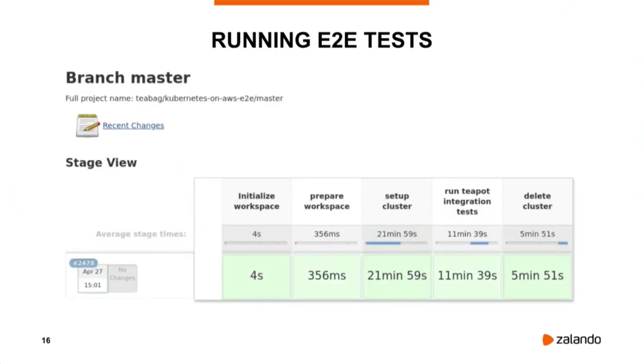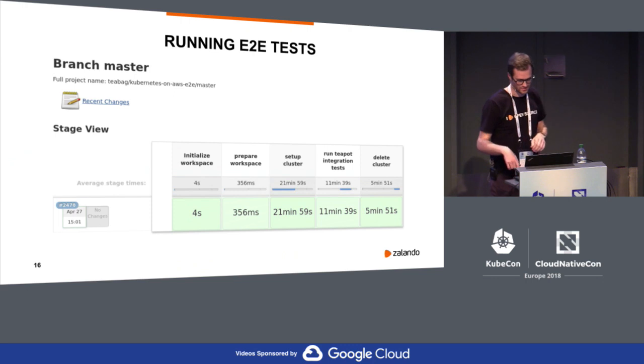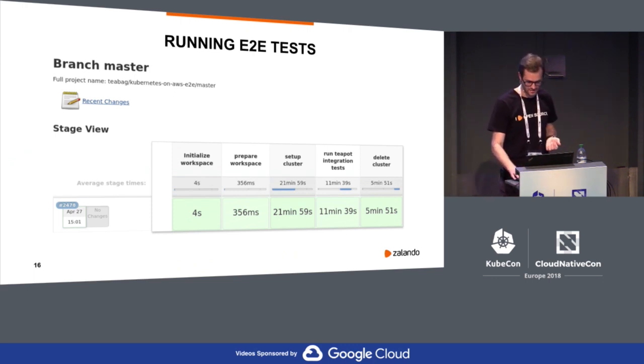From a Jenkins point of view, it just looks like this. I think this one takes like 20 minutes to set up the cluster and update it, but it of course depends on how many changes we make. And the integration tests here are the Zalando ones, which take like 10 minutes to run, mostly waiting for DNS and stuff. So it takes like 40 minutes or so total.